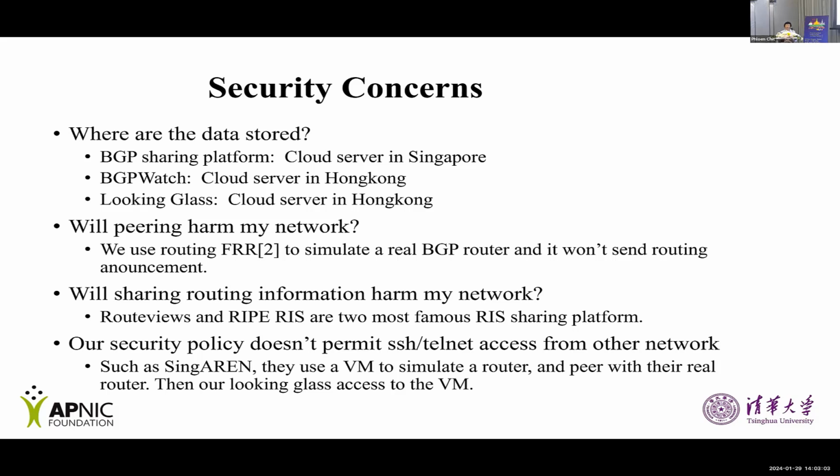Some partners may say that their security policy doesn't permit SSH and telnet access from other networks, and we have alternative solutions such as SingaREN. They use a VM to simulate a router and peer with their real router. Then our looking glass can access the VM and get the route information.